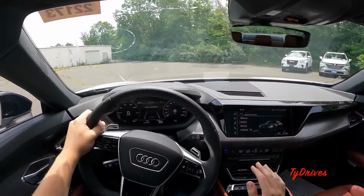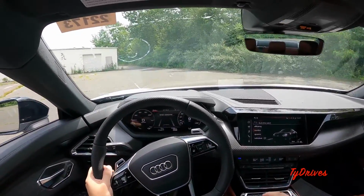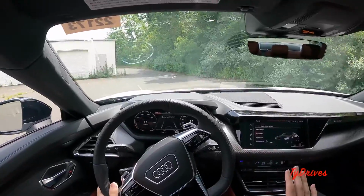So we're going to start off the test drive in the comfort mode. We'll see how the lane keeping assist works and all that good stuff.